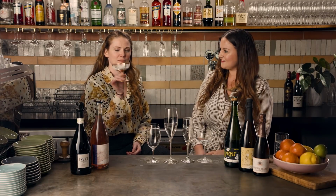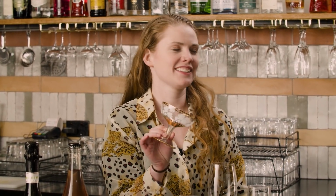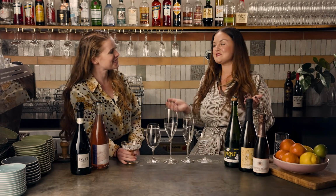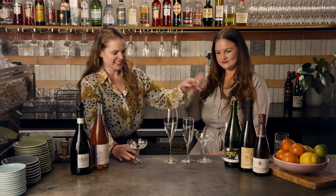You can kind of just use whatever you want at the end of the day. This is my favourite one because it's got a little hollow stem and you see all the bubbles. Even though I know it's technically not as good because I think the bubbles disperse more quickly, it just makes me feel really glamorous. At the end of the day, it's meant to be fun, isn't it? Yeah. All right. So you go this one and I'll go this one.